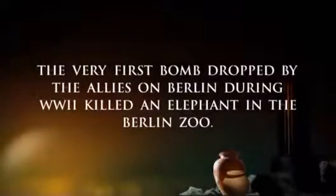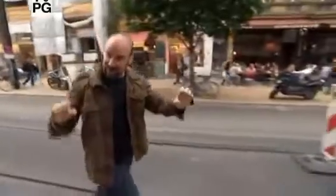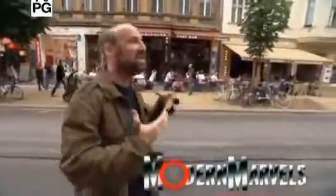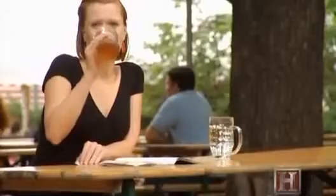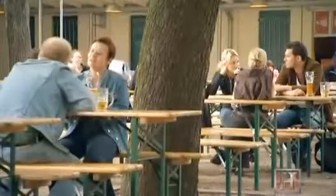The very first bomb dropped by the Allies on Berlin during World War II killed an elephant in the Berlin Zoo. Long before the Berlin Wall divided the city and Hitler's delusions nearly destroyed it, Berlin was a cosmopolitan capital. It was known for its liberal subcultures, its good music, and of course, its beer. Today, the beer garden is synonymous with life in Berlin. There's no shortage of them scattered throughout the city. But here, beer is much more than just a cold drink. This concoction of water, malted barley, hops, and yeast is a deep-seated tradition in Germany's history. A tradition that relied on the depths of Berlin's underground.